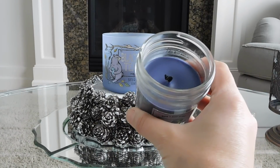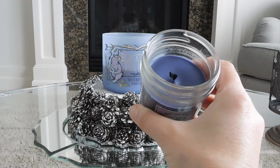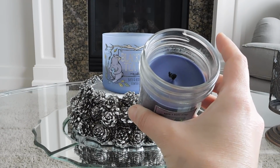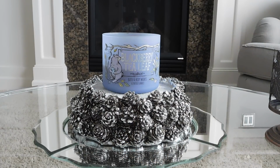There's no orange in this, but it's the bramble tea note that they have in common. So I kind of feel like that is where I think people were getting the similarity from. But they're definitely still totally different fragrances.